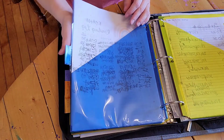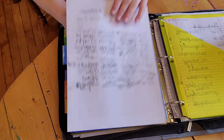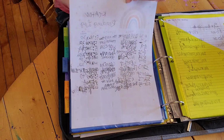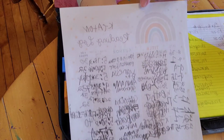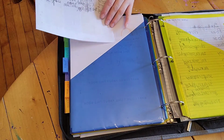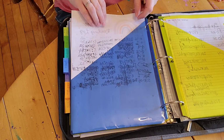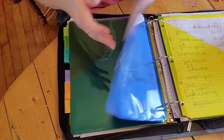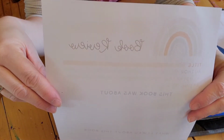A folder for reading. I printed off a reading log. I believe it was either Etsy or Teachers Pay Teachers. I can't remember which website it was. And then for every book that he reads, he writes down the date and the author. He likes to do the start and stop time, but I'm not worried about it. And then he does a book review for every book that he reads, and it asks for the title, the author, the illustrator, and for him to rate the book.